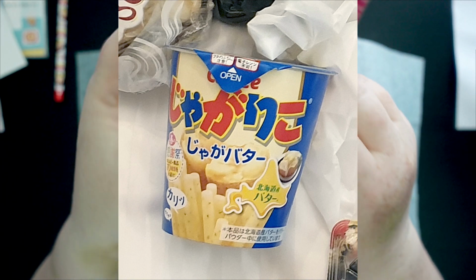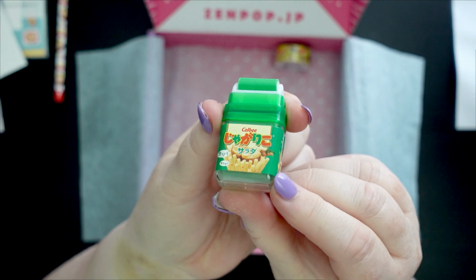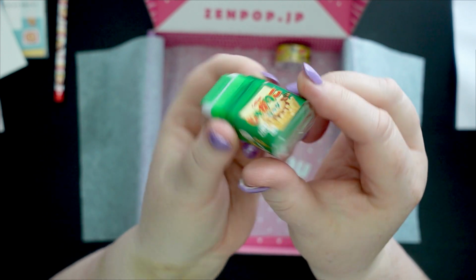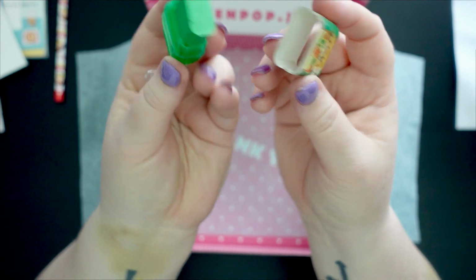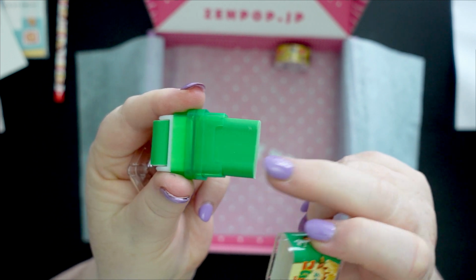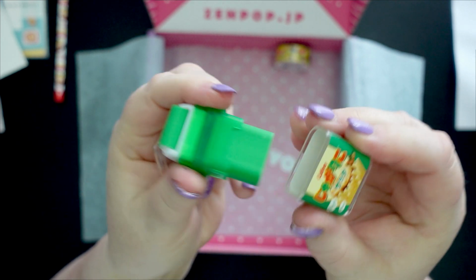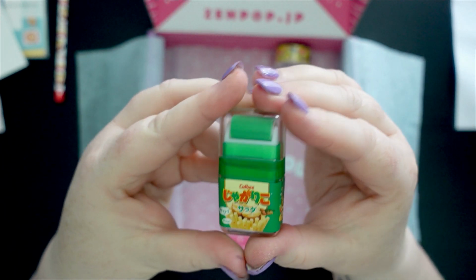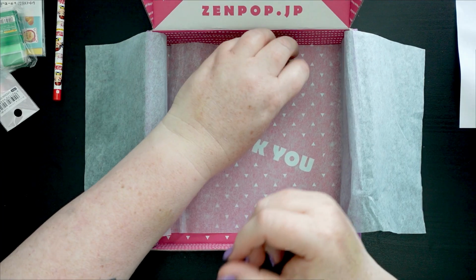Could not get enough of it. So this is a roller eraser. We've seen them in previous packs, how they work. In case you haven't seen the other videos, you erase with this and you pick up your dust with that. So I'm ecstatic for this one because it's got my Calbee chippies, the small things that keep me amused.